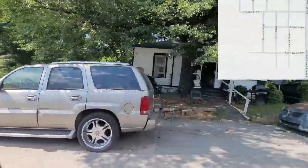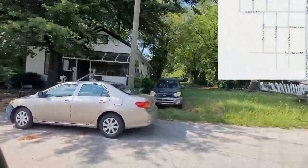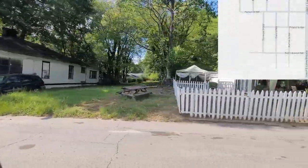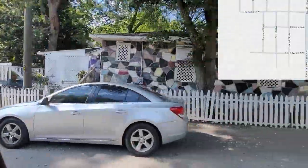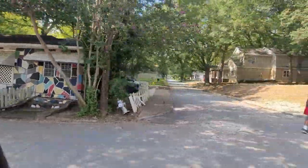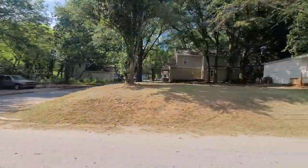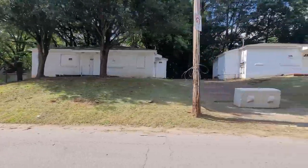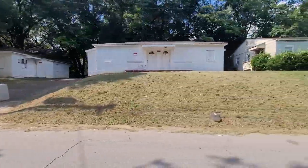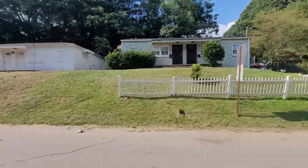We are now driving down North Avenue. If you've seen my previous videos on English Avenue and Grove Park, it's the same North Avenue that starts up and stops and starts over in the Candler Park area on the east side of town and goes all the way to the Grove Park neighborhood on the west side of town.